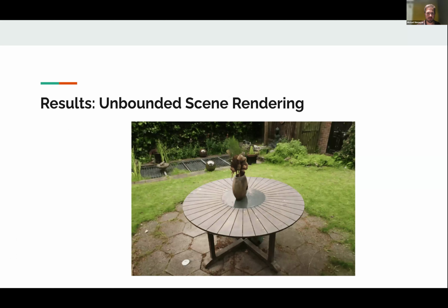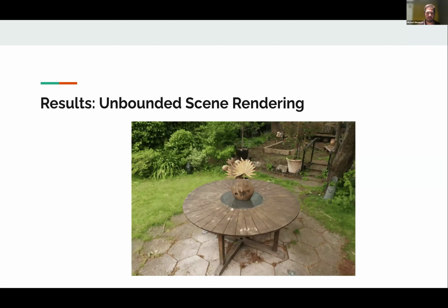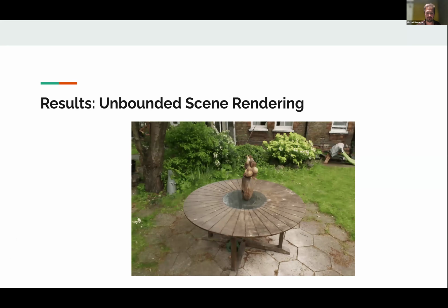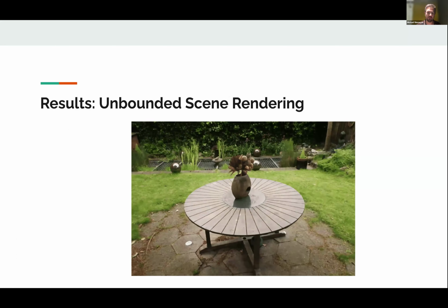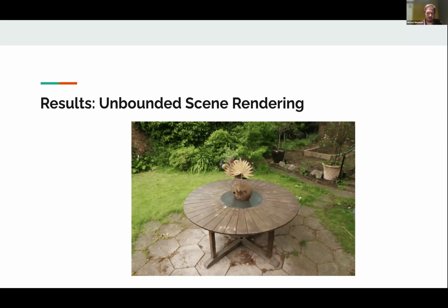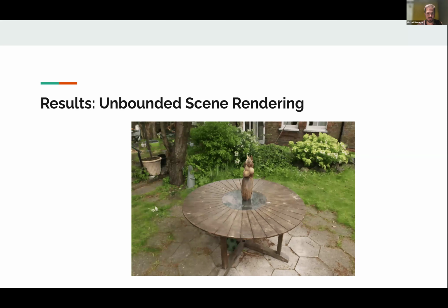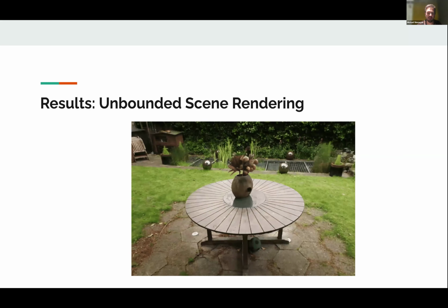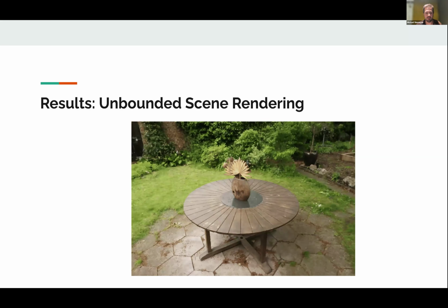Here we show a rendering of the scene. I'm not sure if you can see it well, but the idea is that you can now render this representation at acceptable quality, but at very, very fast speed. You can get more than 300-400 FPS on normal machines, because you just exploit this rasterization pipeline that a lot of computers, especially GPUs, are built for.